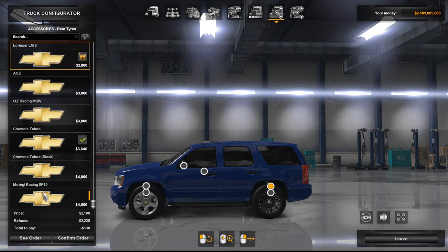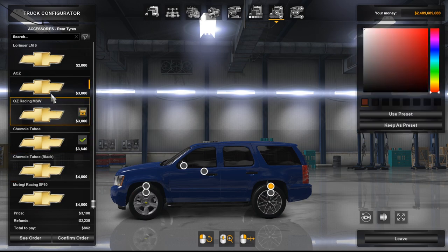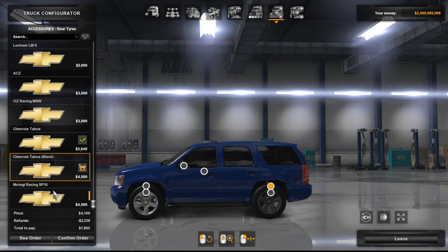But you could throw different rims on it, too, which is awesome. So check those out. Let's go with the different rim combinations. And anything with Chevy, the Chevy logo, is stuff that you could actually use. That's going to make it look cool, not stupid.